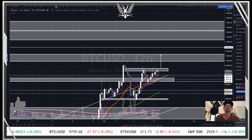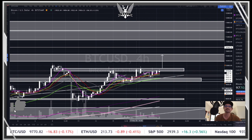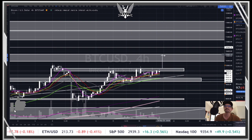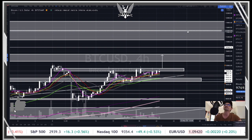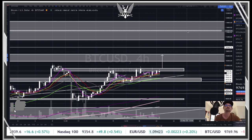Let me put that back onto the 12-hour time frame. We need to confirm above this little cup and handle here. I know there is a greater cup and handle to be had, but I'm going to use this one for now. Hit the 10.5 area, potentially a little bit of a pullback, and then perhaps we squeeze on higher. Shorts have been increasing. Nothing dramatic or anything like that, but there is the potential to give a little bit of a squeeze while shorts cover their positions. So let's see what happens.